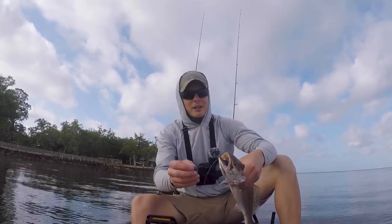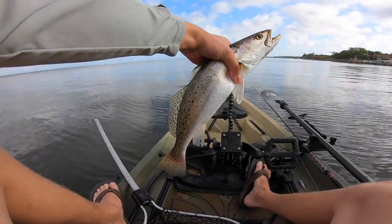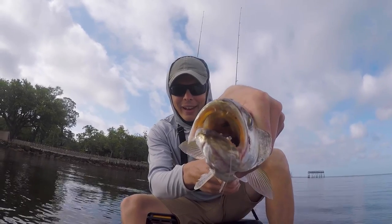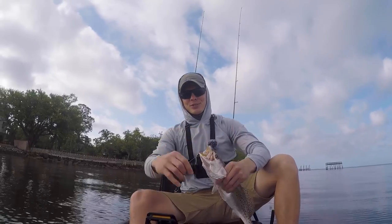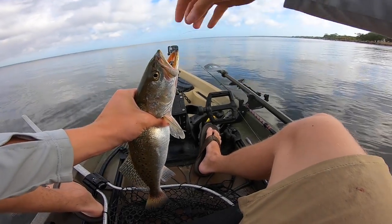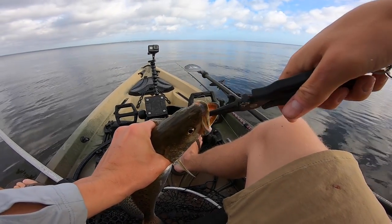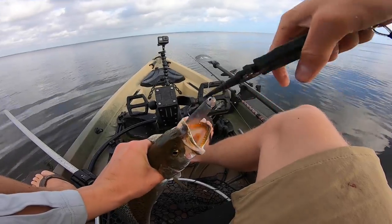Alright, so that's a lot. That fish is a lot better. Look at him. Look how he ate that little mullet. Look at that. Engulfed it. Sweet. Let's get him unhooked and back in the water. I'm using my pliers for this because it's down in there. He really wanted this thing. There we go.